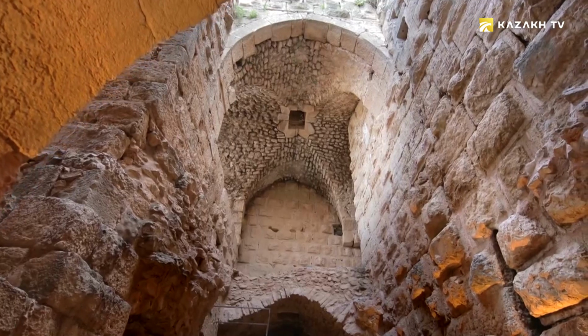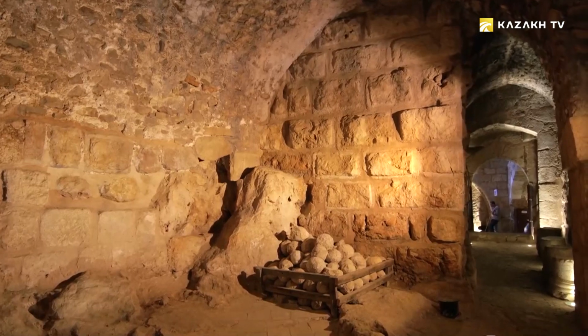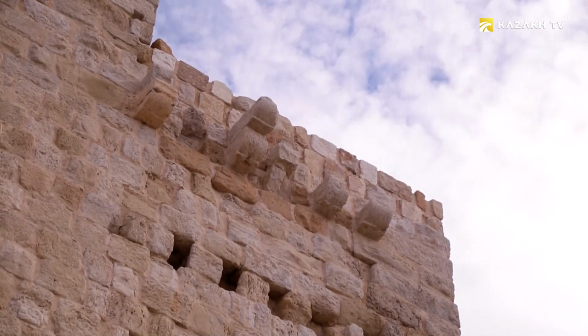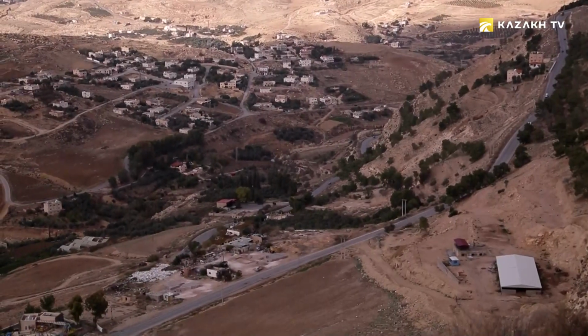Jordan's land is full of monuments preserved from the Mamluk era. One of the most significant is Ajlung Castle, located 70 kilometers northwest of the capital city Amman. Defensive structures were erected on high altitude to ensure a good overview of the area. Ajlun stands 750 meters above sea level.